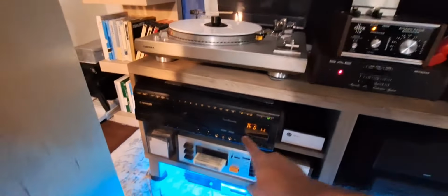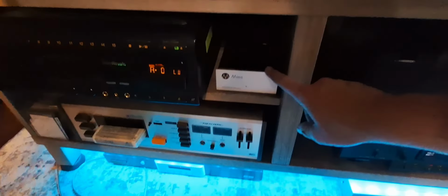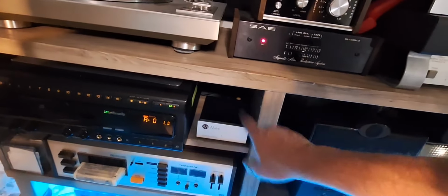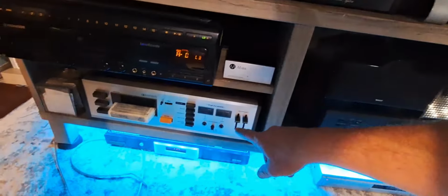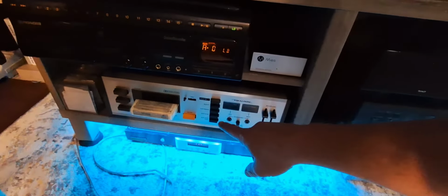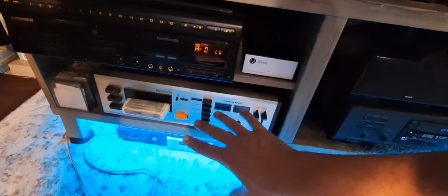That's my LaserDisc player I got down here. I have one upstairs as well. My preamp, which is, I got a Pioneer LaserDisc player, since I'm saying brand names, this is a Mies preamp. This is my Realistic 8-track player, and this thing is absolutely fantastic. It has Dolby noise reduction, which on 8-tracks makes a massive difference.